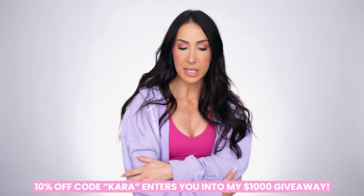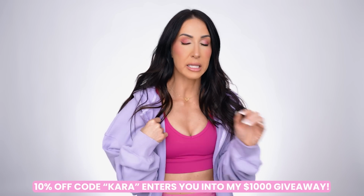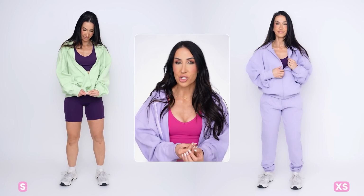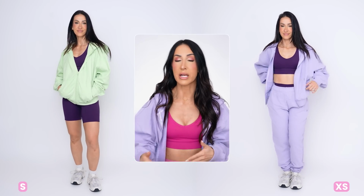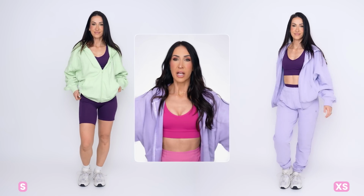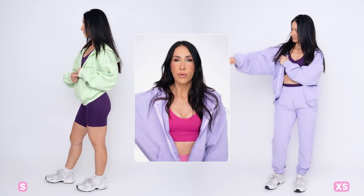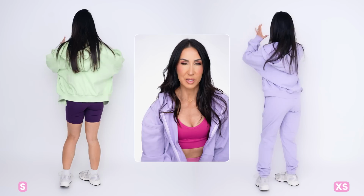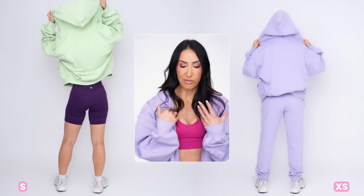You're going to see me wear the Cloud full zip hoodie in size extra small in frosted purple. The lima bean is in size small. So I did want to size up to show you the difference, but keep in mind these are already an oversized fit is how they're listed. And you can tell it's not short on me by any means. We are not showing our stomach here. When I raise my arms up, the stomach is not going to be on display. So I'm very pleased with the length of this hoodie and just the overall fit of it.